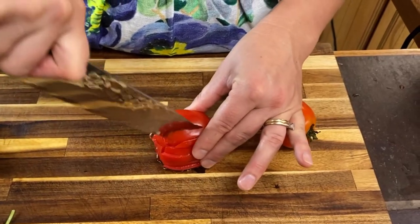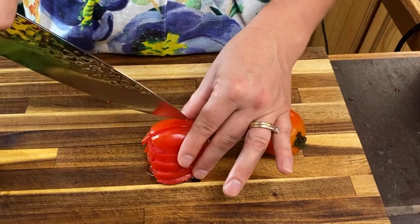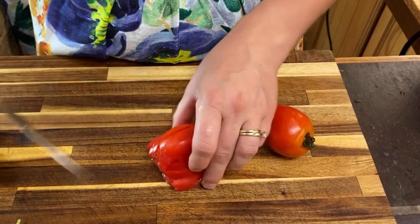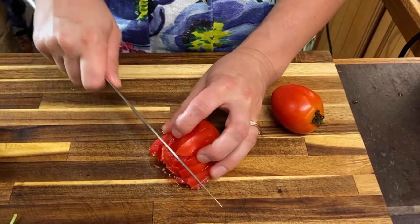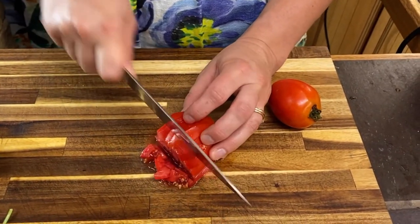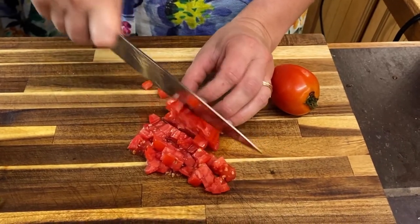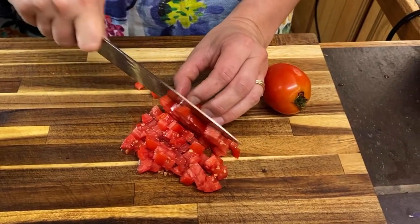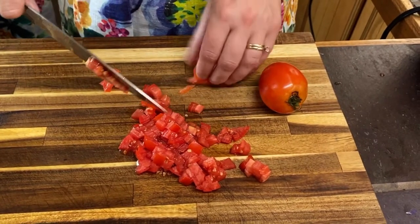And notice this is a nice sharp knife, so it's handling the tomato really well. Really encourage you to invest in a good sharp knife for your kitchen. It is a very valuable tool. Okay, so I'm dicing into nice small little pieces so that my pico will be kind of fine. We don't want huge chunks for this.